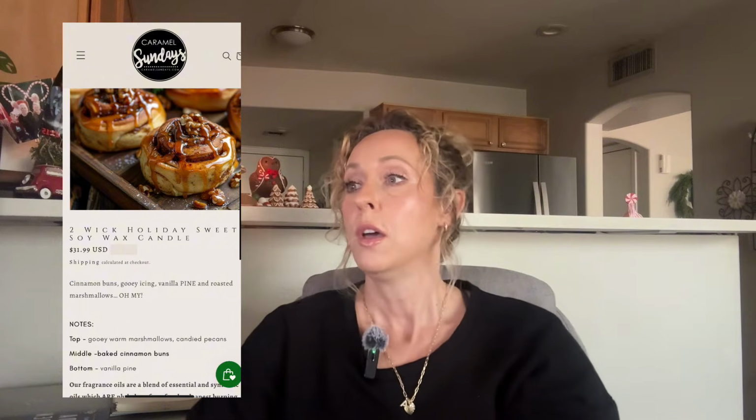The other one I'm considering in a 4 wick is the Holiday Sweets fragrance. I'm either going to get this in a 4 wick or a 2 wick. Let's run through the notes on this one. This didn't come out in the last restock, so this will be one that probably goes quickly. Holiday Sweets has top notes of gooey, warm marshmallows and candied pecans, middle notes of baked cinnamon bun, and a bottom base note of vanilla pine.